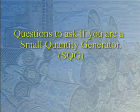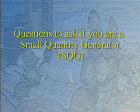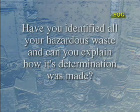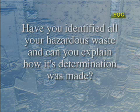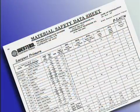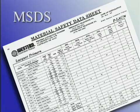Because of the larger quantities of waste involved, requirements for small quantity generators are somewhat more extensive than for the conditionally exempt. As an SQG, you must be able to answer yes to the following questions. You need to identify all the hazardous waste you generate and be able to explain how you determined each is hazardous. Adequate proof of your determination includes test results on waste samples or process knowledge including chemical and physical information from a Material Safety Data Sheet or MSDS.